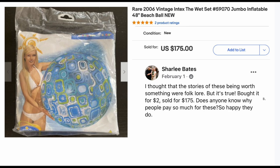Bought it for $2, sold for $175. Does anyone know why people pay so much for these? Why, yes, Charlie, I do. At least one reason is that the vintage vinyl inflatables are thicker and more durable, and people use these as a raw material to make other items, specifically costumes for cosplay, and probably other things too that I don't know about. So that's what's going on with these vintage inflatables.